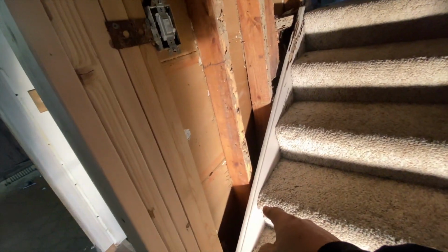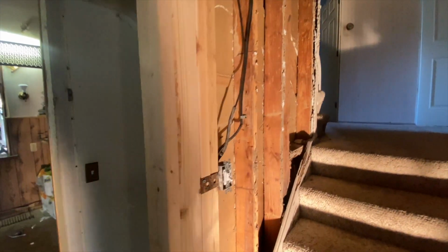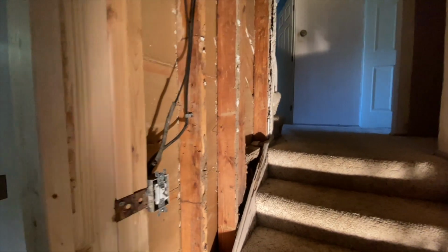So this one wiggles quite a bit, and it makes me believe it's not attached to the stair side of the wall down here. So I think I can just pop this nail out and wail at it with the big claw hammer, knock that out of there, and hopefully not tear up all that at the same time. So let's find out.